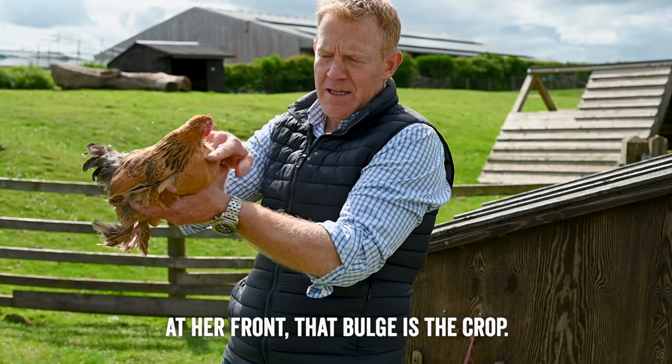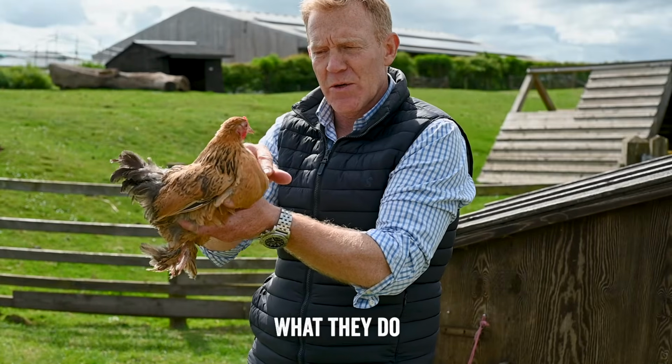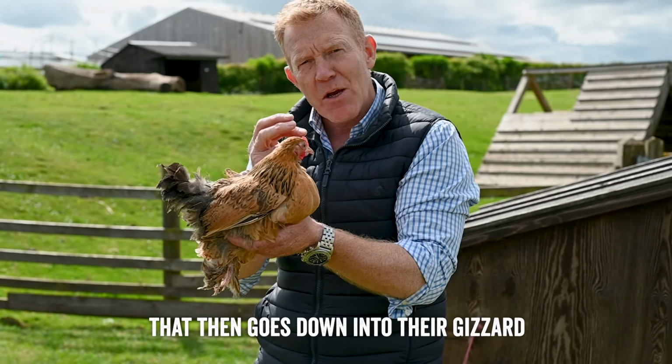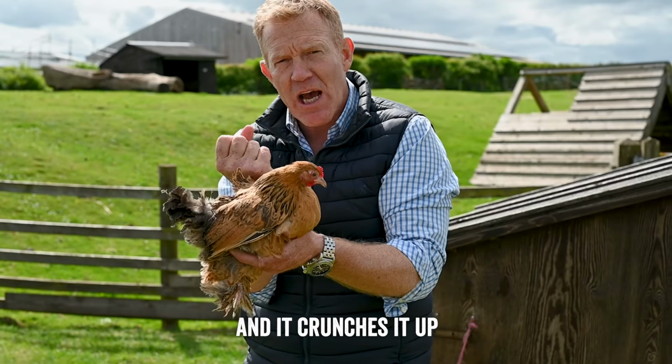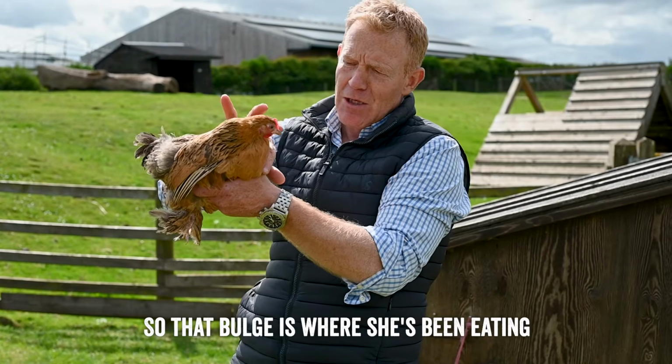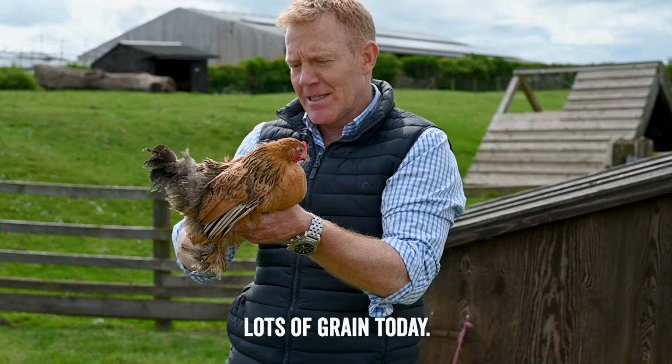At her front, that bulge is the crop. What they do is they eat the grain, that goes into their crop, that then goes down into their gizzard and it crunches it up, and then they absorb all the nutrients from that grain. So that bulge is where she's been eating lots of grain today.